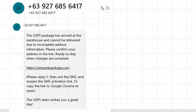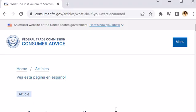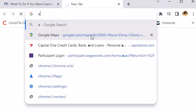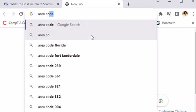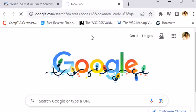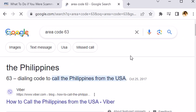Two things stand out. The first thing that stands out is the area code 63. If we come over here to our search engine and type in area code 63, I don't want to guess wrong, so we're going to look it up together. The area code 63 is the Philippines. So that's one.